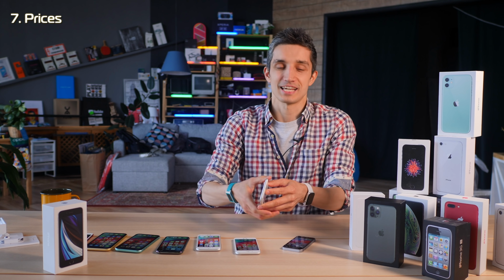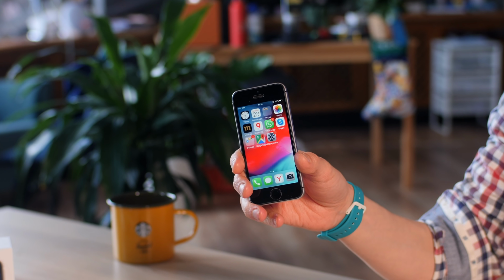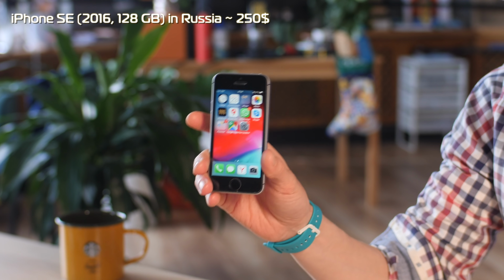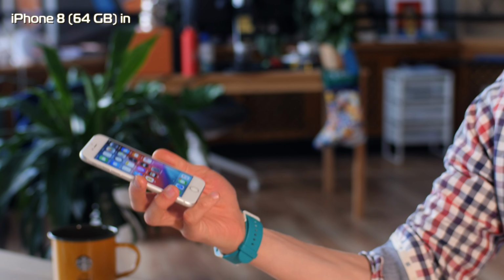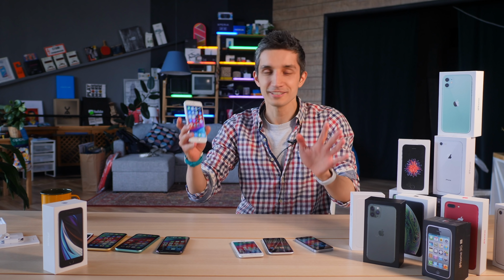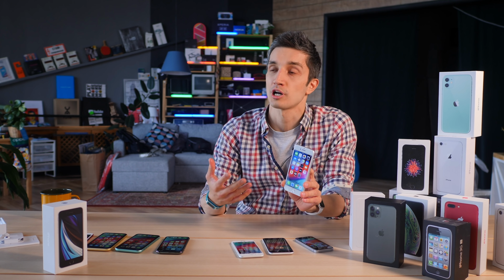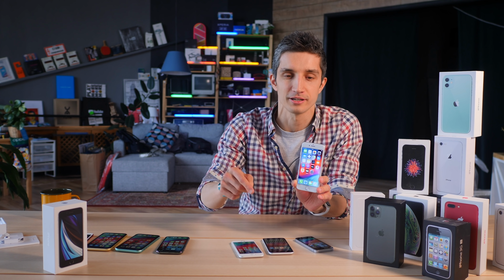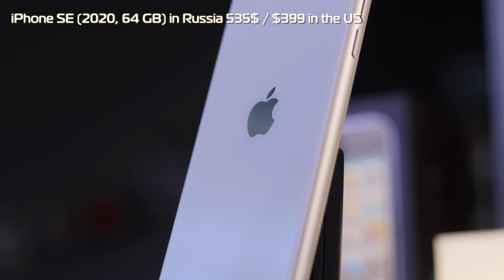Now, long story short, the prices. The iPhone SE, 120 gig, yeah, it's on sale, and we gotta tell you, a new 2016 SE is $250. No links. You can easily find it yourself. The iPhone 8, $500. To be honest, it would be pretty stupid to buy an iPhone 8 now, because even if you got it from the US, especially for you, it's going to cost you about $500. The official price of the iPhone SE 2020 here in Russia is $540.